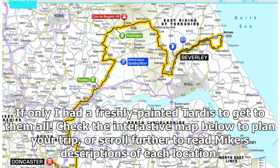If only I had a freshly painted TARDIS to get to them all. Check the interactive map below to plan your trip, or scroll further to read Mike's descriptions of each location.